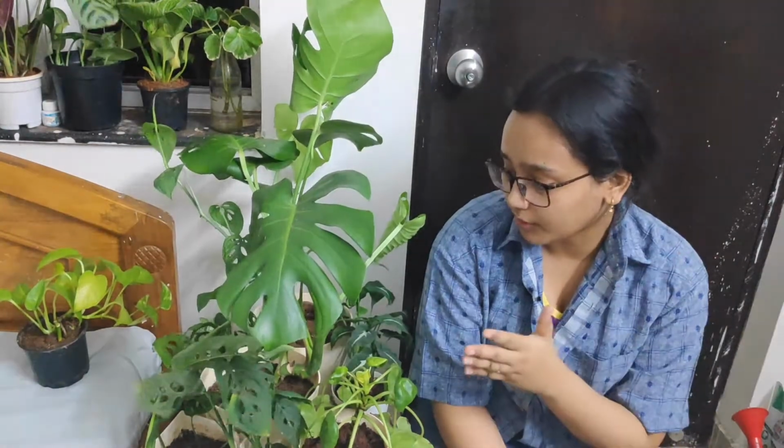So I thought I would show you what those plants are and how well they are doing in this weather, and whether they are doing better or not. It's been a couple months, I think. It's been at least a month for some of these. So this is kind of what I wanted to show you.